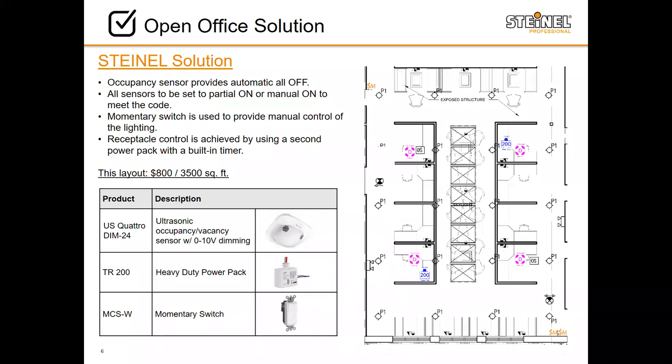Whereas if you were to go to a full network control solution with some kind of room controller plus multiple digital sensors plus multiple digital switches, you'd probably be looking at a price point substantially higher than that.